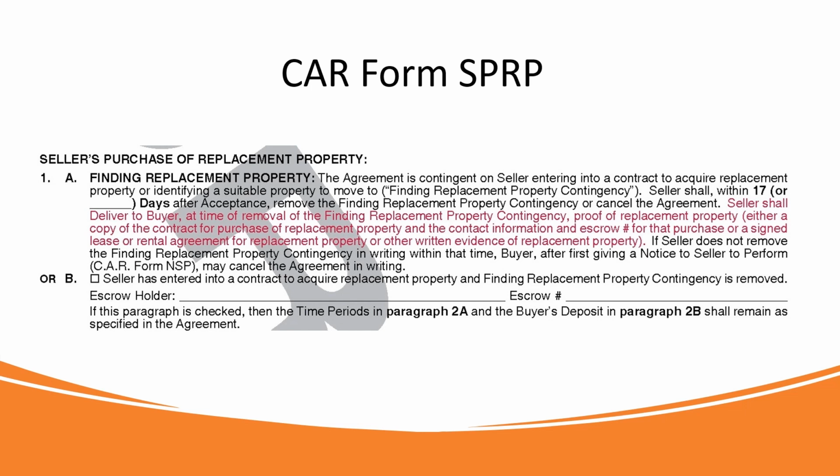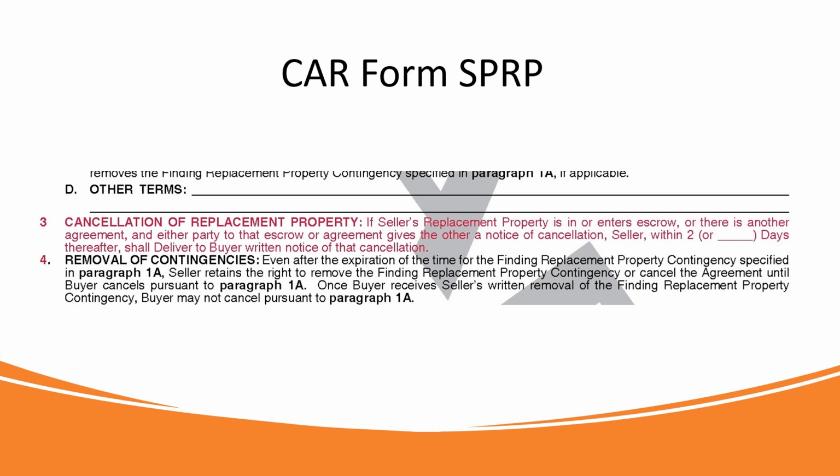However, when buyers do find out, well, they start getting the feeling that maybe buying the seller's house is taking way longer than expected, causing more expenses for the buyer, such as losing their interest rate lock, getting a new homeowner's insurance because their first quote expired, etc. So we now have a new paragraph 3 on the SPRP that requires the seller to notify the buyer in writing if the seller's replacement property falls through. Seller has 2 days from the date of cancellation of seller's replacement property to notify the buyer. So this can no longer remain a secret to the buyer.